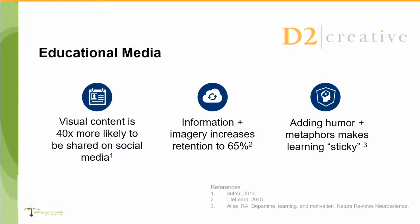D2 Creative, they helped us with the media content, and I'm going to show you that in just a minute. But this is such an amazing team, and I don't know if Lauren is here. Is Lauren here? Lauren, stand up and introduce yourself. This is Lauren. Hello, Lauren. I've never met Lauren. I've talked to Lauren 1,000 times. So thank you, Lauren, for being here from D2 Creative.